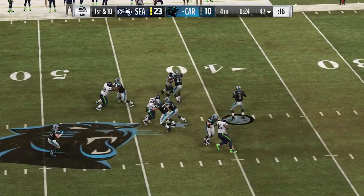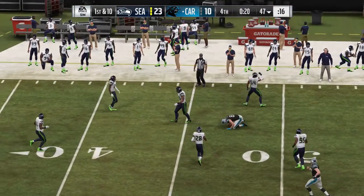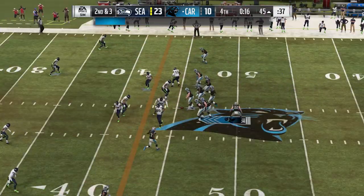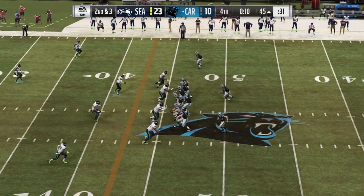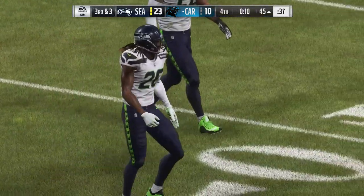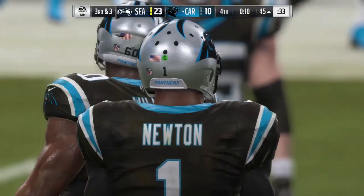To the air again, Newton. And the tight end, Olsen, right side. And he'll be brought down at the 45-yard line. 7 yards, the pickup on the pitch and catch. He'll get up and spike it with 11 seconds remaining. And it's incomplete. And now we're down to 10 seconds.